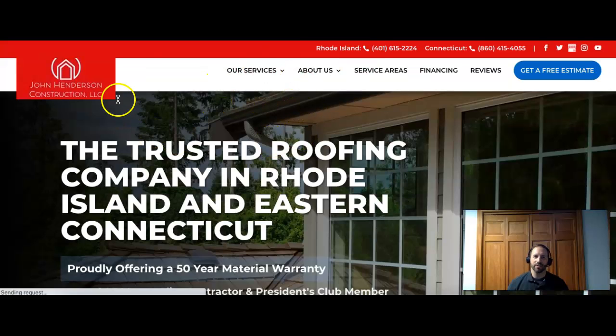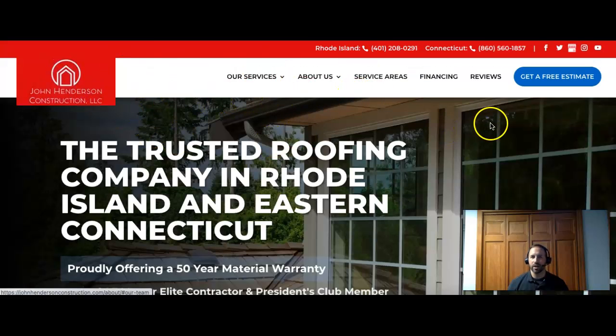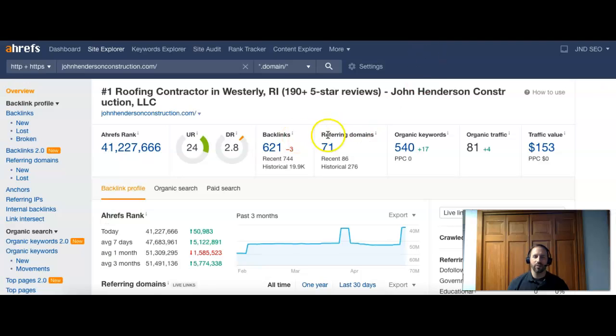Just as a comparison, I did put John Anderson, there's their website. I took their website and put it into Ahrefs as well, just to give you guys a comparison of how they're doing. They did outrank you in this specific search, so maybe we can see why. They have 71 referring domains, giving them over 600 links back to their page. They're being found for over 500 keywords, and they're getting about 81 visitors to their site every month.